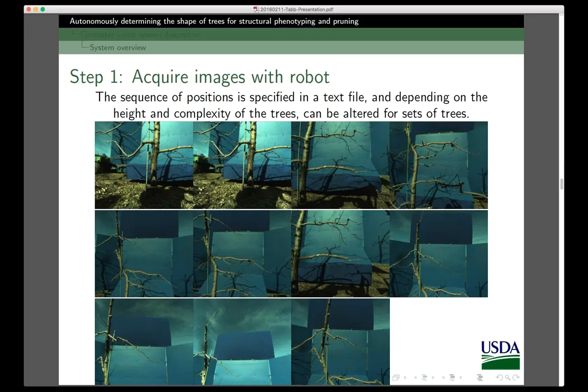So the first step is to acquire images with the robot. These are examples of some images from one stop of the robot. You can see that even with a wide-angle lens, we don't see very much of the tree at one stop. That's because of where the robot was placed on the platform last year, but we hope to mitigate that this year. I'll tell you a little bit more about that later. As I mentioned before, for each stop we know where the camera is in space, and for large trees, we get 96 images per tree. Next slide.